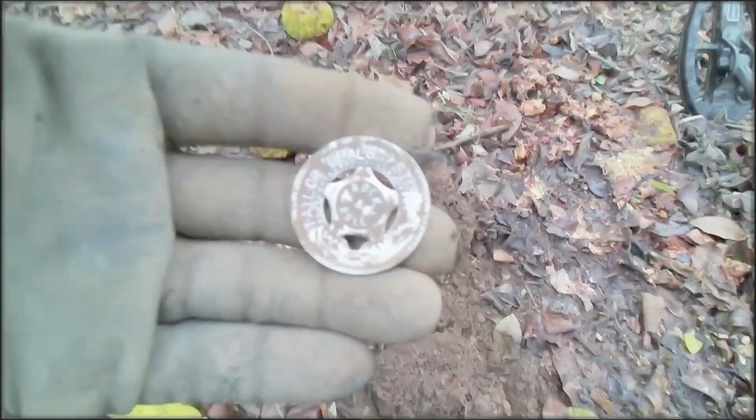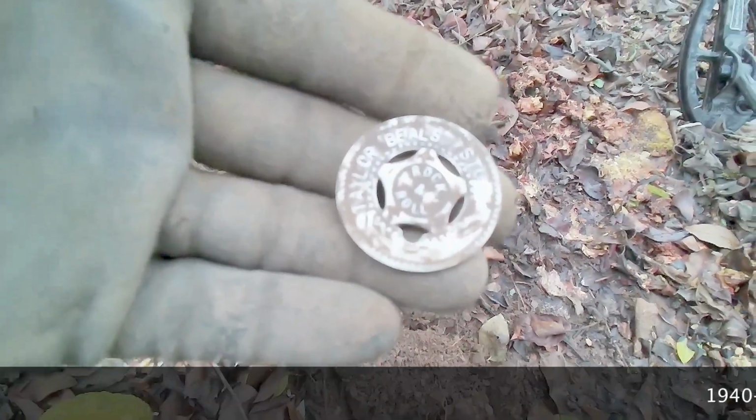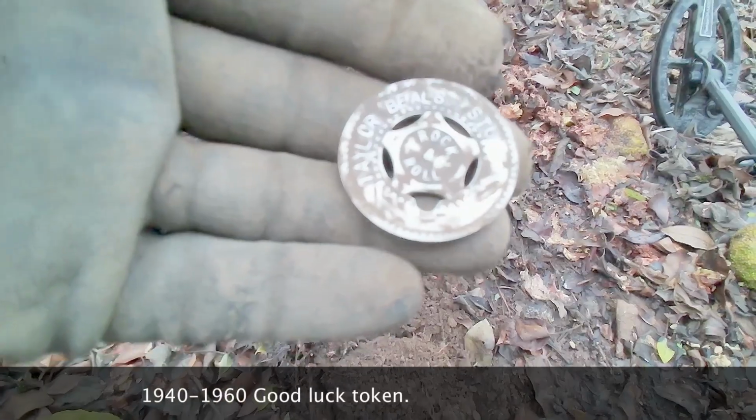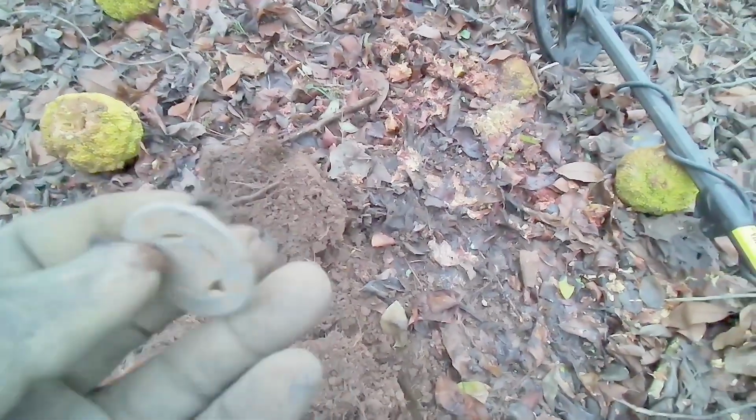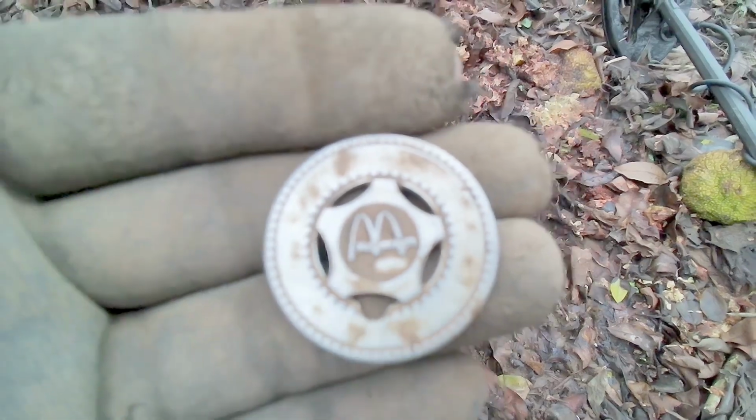Alright gang, there it is. It says Taylor Bill Stew, S-T-U. Rock and roll. I have no idea who that is. Oops. But you can clearly see it says McDonald's. Alright, well, on to the next target.